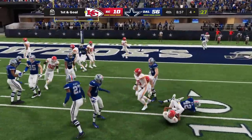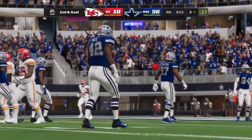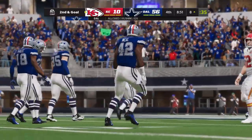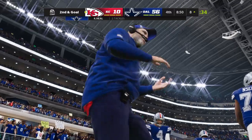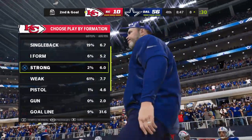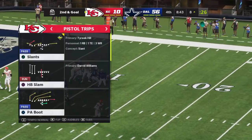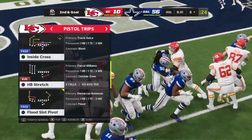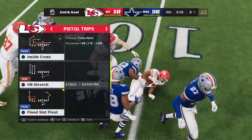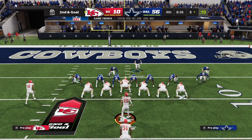Edwards-Helaire, and this is going to result in losing yardage. They're driven back to the 8-yard line. Yikes, a 4-yard loss really sets him back now for second down. Yeah, another negative play in an early down situation, this one to start the drive. You're putting a lot of pressure on your quarterback to bail you out when you're in second and long yardage. It's second and goal, back to the 8-yard line now.